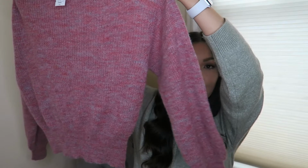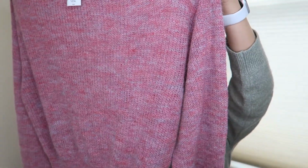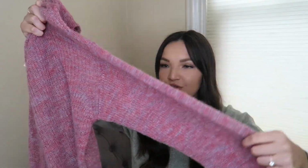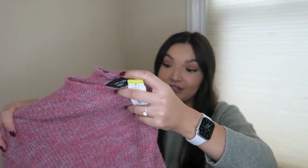So it's not super cropped, but it isn't long. See how it kind of just ends where you'd want it to, basically, and it's really soft and loose at the top, but then kind of tapers in at the bottom. Thought this would be really pretty to have for the fall, and again, it's very soft and beautiful.